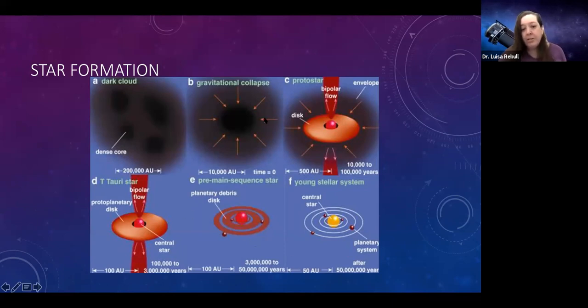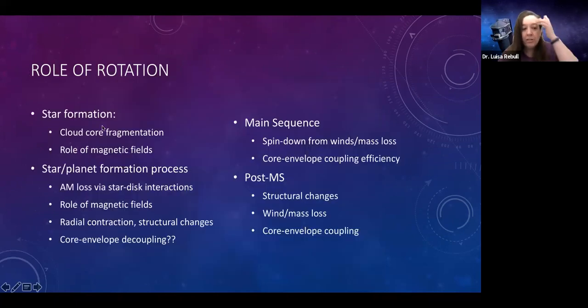Okay, but because you heard me talk about angular momentum, particularly in these early stages, angular momentum also is going to matter through all the rest of these stages. So in the very earliest phases of star formation, the angular momentum is going to affect how the cloud cores fragment into individual stars. And magnetic fields are also going to be important in star formation. For the star and planet formation process, you lose angular momentum because of that interaction between the star and the disk. And the magnetic field is also super important.